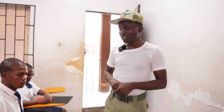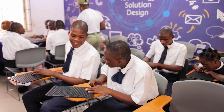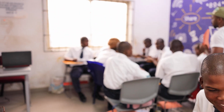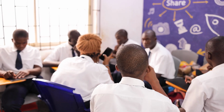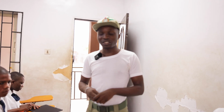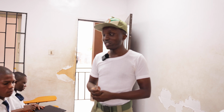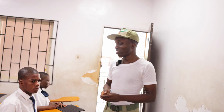As you can see, some of them are not even happy to see me because they are taking their third term exams currently. You can imagine that we're cramping them all in the same room from primary 2 to primary 4 because we lack space. This is supposedly our technology room, but because we needed space, we had to convert it into a classroom. Well, we're moving to a new building very soon. So good luck in your exams, guys.